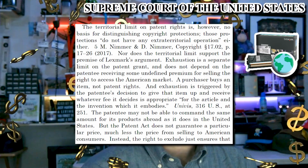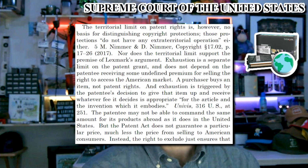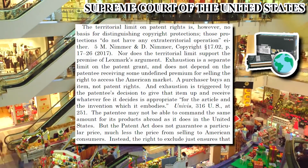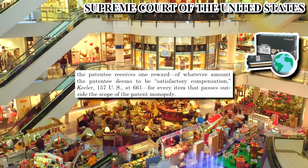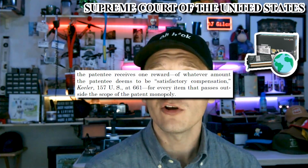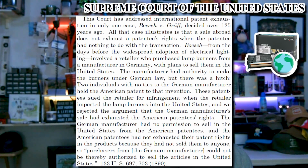The patentee may not be able to command the same amount for its products abroad as it does in the United States. But the Patent Act does not guarantee a particular price, much less the price from selling to American consumers. Instead, the right to exclude just ensures that the patentee receives one reward of whatever amount the patentee deems to be satisfactory compensation for every item that passes outside the scope of the patent monopoly. This Court has addressed international patent exhaustion in only one case, Bosch v. Graf, decided 125 years ago. All that case illustrates is that a sale abroad does not exhaust a patentee's rights when the patentee has nothing to do with the transaction.